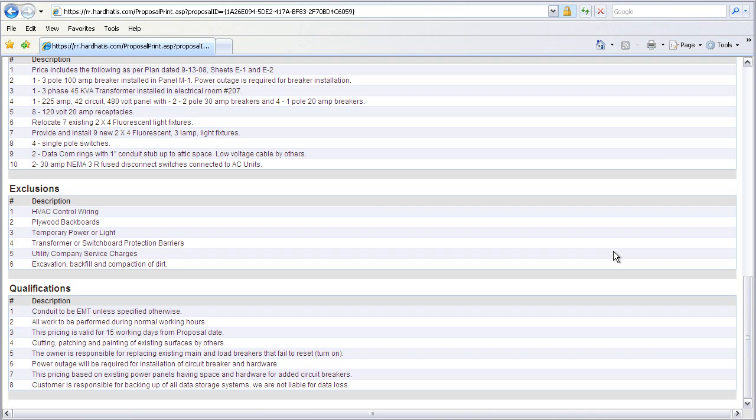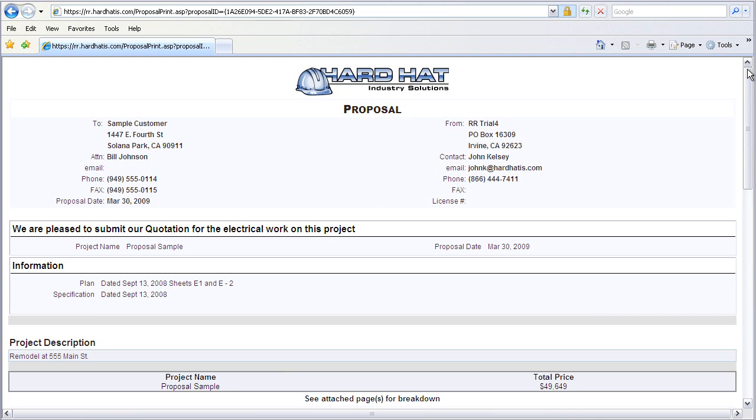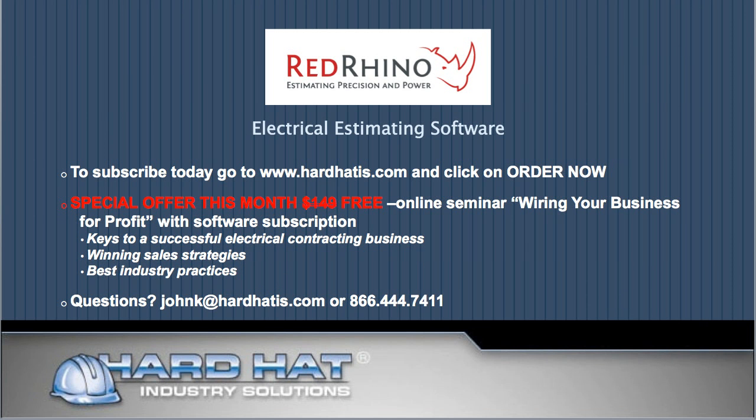Not only does Red Rhino help you manage the entire project estimate process, but once you win the bid, you can use it to track change orders, invoicing, and other project management tasks for a successful and profitable conclusion. This program allows you to rapidly create proposals and estimate labor and material costs for better managed projects. You've seen how Red Rhino streamlines estimating so you can accurately bid and administer more projects to grow your business. The end result is more profit.